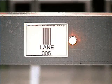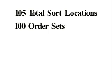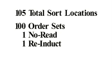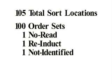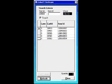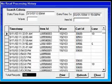There are a total of 105 sort locations on the RSU sorter: 100 order set locations, 1 location for items that have non-readable barcodes, 1 location for items that need to be reinducted because the designated lane is currently unavailable, 1 location for not identified items where the barcode can be read but there is no requirement, 1 location for items that are required for future waves, and 1 jackpot location. Exceptions are dealt with at the end of the wave by reviewing a printed exceptions report as well as a jackpot report. A no-read processing PC and hand scanner are utilized for proper distribution of no-read items.